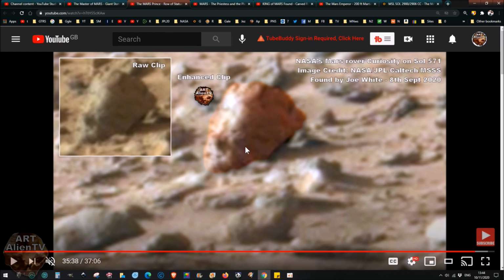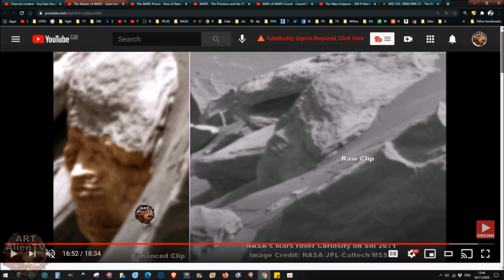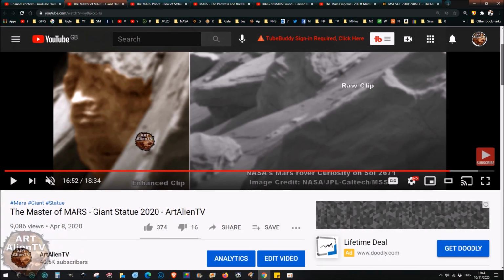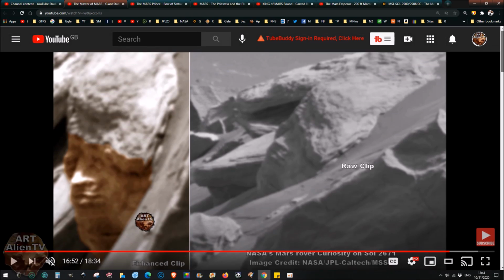This one looks much more normal, what you would call a normal human sort of face, I guess. Not the huge elongated skull. So this is a different family altogether, I would say. And this one, I'm not sure about. The Master of Mars. This may not be a king at all. I don't know, but probably is.